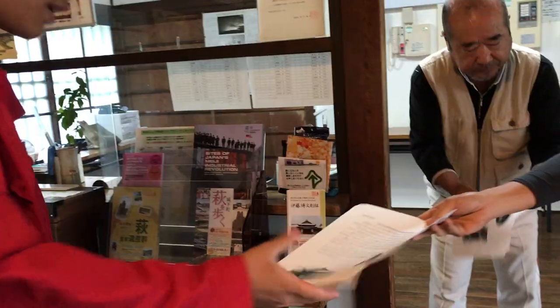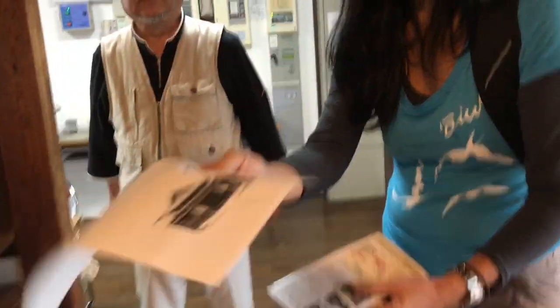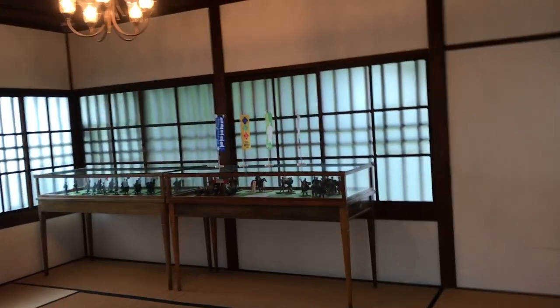We are currently at the home of the first emperor of Japan. His home was actually moved from Tokyo to Hagi, so that was pretty neat. And in the upcoming clips, you guys will see a bit of the features and interior design of the home.